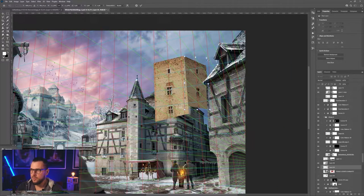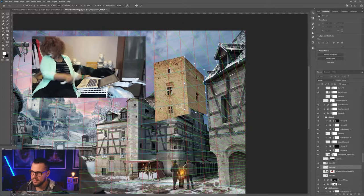This 32 core machine with 96 gigs of RAM is getting very slow right now. This is one thing I hate about Photoshop and doing composition work. It's killing me.